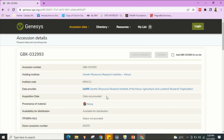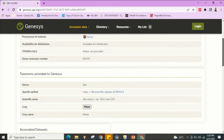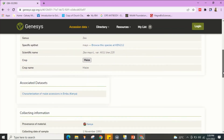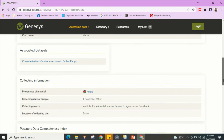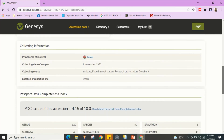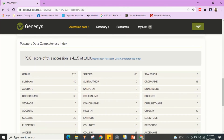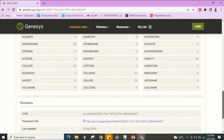Yes, so this is GBK 032993. Of course, the genus is Zea, the species is mays. So Zea mays, specific name Zea mays H511 line 225. It's a maize crop. And then, of course, found in Kenya. Then the location of collection is Embu. Then passport data completeness index, genus, subtaxa, all those details concerning that particular plant.